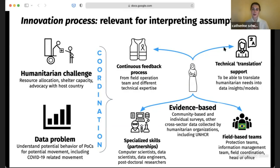But there was also a challenge that was related to data. We're in COVID, and I think I can speak for everyone when I say all of our behaviors really changed as the world changed as we knew it. So we were trying to find a way to reconcile both the challenge identified by the field and the data challenge of how people are going to change their behaviors, how persons of concern will potentially move or not move, depending on how COVID impacts their decision-making behaviors. So where innovation really came in is to try to coordinate all of those issues and to put them under one umbrella to address them with a multitude of people in order to feed into evidence-based decision-making.